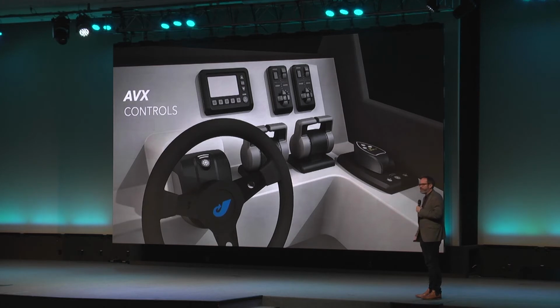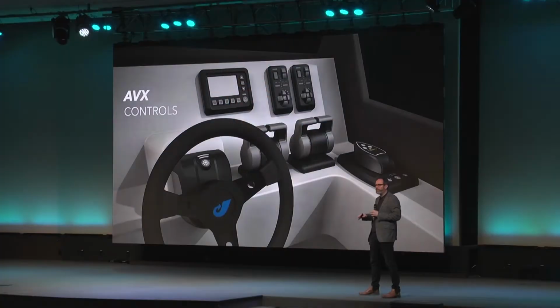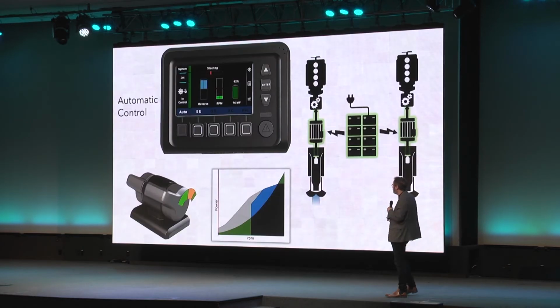And it is all integrated with our AVX control system. And this was core to the concept. We wanted to remain the propulsion system controller. We've seen installations with extra screens, extra levers, extra buttons to manage hybrid system power flows. We felt it was really important that we maintain the simplicity of a single control set at the helm with a single information display. And to give you an idea what we mean by that is this graphic.